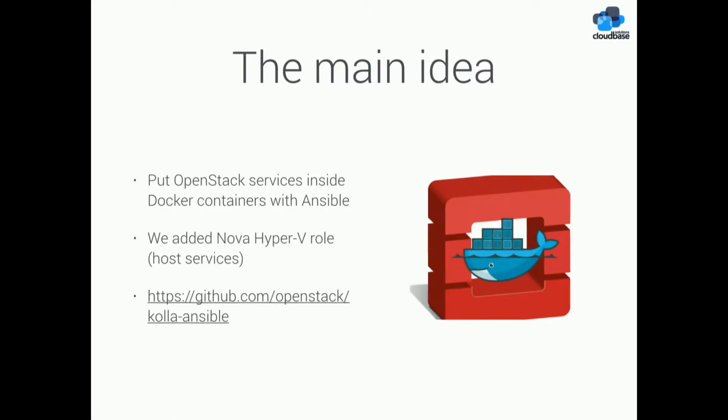So the main idea is to put OpenStack services inside Docker containers with Ansible. This way, you can easily manage a cloud. It's very desirable because it's very easy. What we did with Cloudbase is we added the Nova Hyper-V role for Kolla. Basically, this means that you have an OpenStack cloud, and you can use Hyper-V as a hypervisor for that OpenStack cloud. One important note, you can also have KVM nodes as hypervisors and Hyper-V, so you can have a mixed cloud with Hyper-V and KVM nodes. This is very, very nice to have.